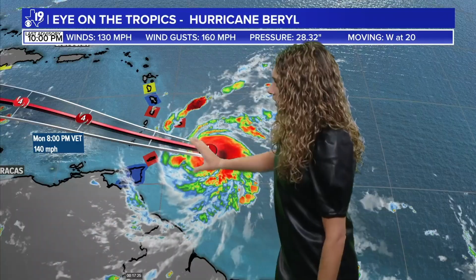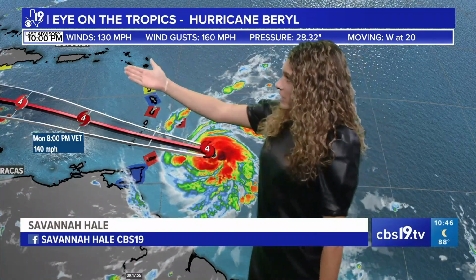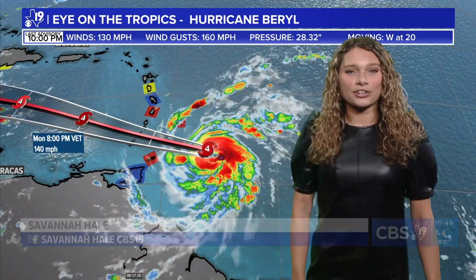Well, guys, it is already a beautiful start to the night. I would say this is much better than last week, especially with our friends that were in some rain last week. Don't have a whole lot of rain on the radar tonight. Category 4 Beryl making its way towards some of those islands. Wind speeds at 130 miles per hour and gusting up to 160.